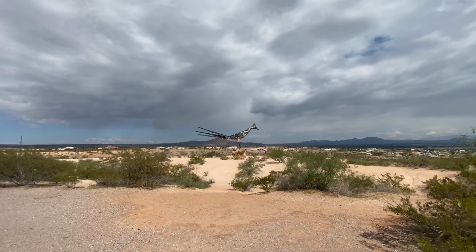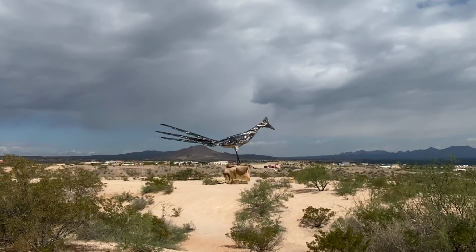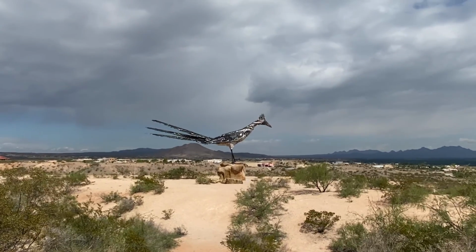In Las Cruces at a rest stop. It's called the Scenic Overview Rest Stop, and it's recycled material apparently, and it's pretty cool actually.